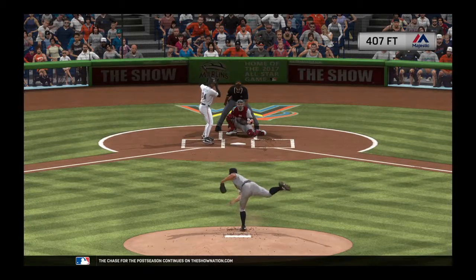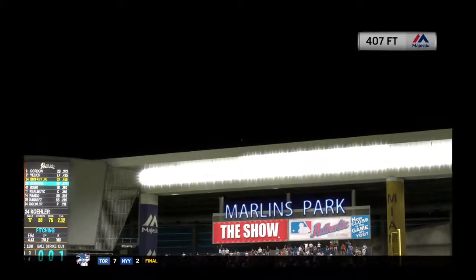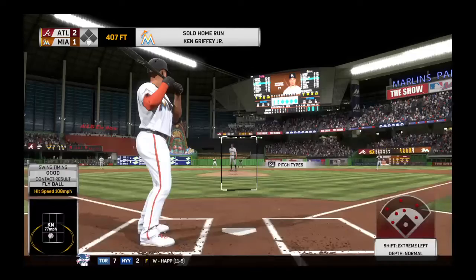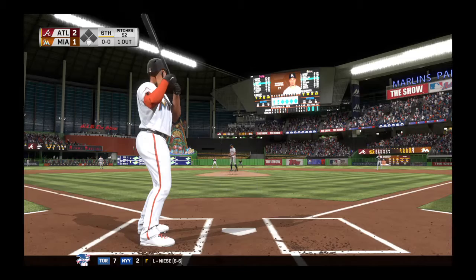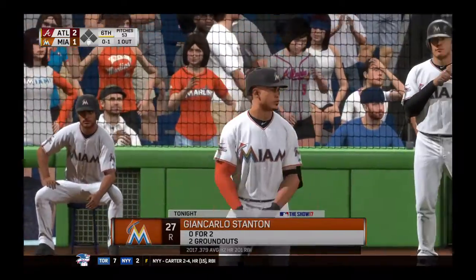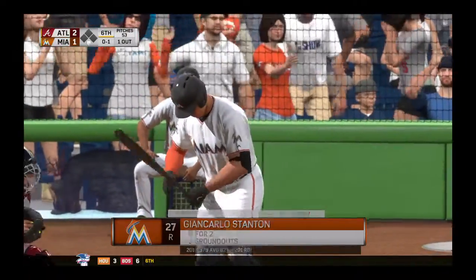One more time. He gets a pitch to handle. You've heard that before. And you can add one more home run onto this already impressive number. Giancarlo Stanton now. He'll watch a knuckleball that dances its way in there for strike one. He's 0 for 2 in the ballgame so far.